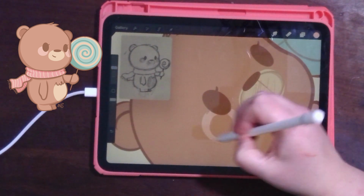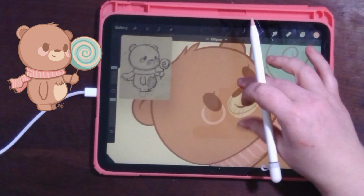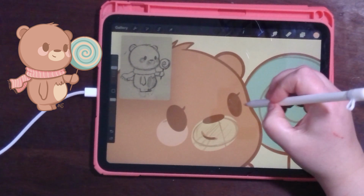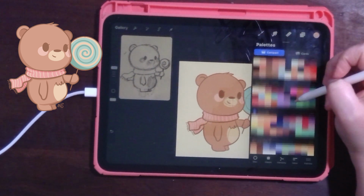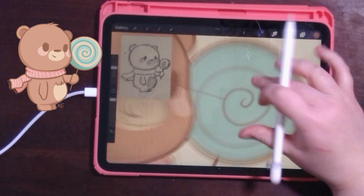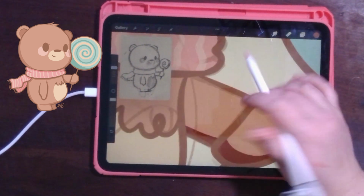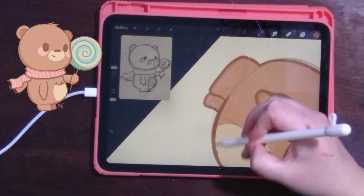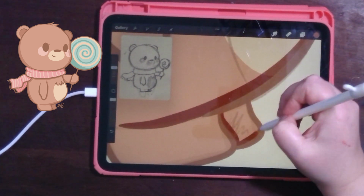So for shading on this one, I went a little bit different. Normally we just shade with the outline color, new layer, multiply, right? On this one, I actually took the colors. For the bear, I took the color of the bear and then did multiply. Same with the scarf and the lollipop. Sometimes you can do it and it looks great with just the line art color, but that doesn't always happen.